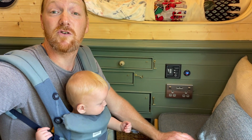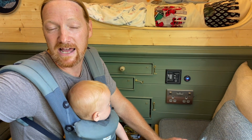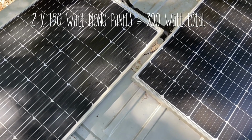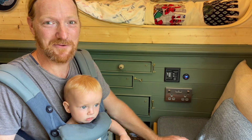And the same goes for the fridge. It is a 12-volt DC fridge, but it also runs off 240-volt. It is a rock star fridge. Everything is freezing cold in there. It doesn't take up very much energy, and the solar that we've got on the roof certainly is more than enough to have it on all the time. It's also silent, which is a little bit weird, but it works very, very well.